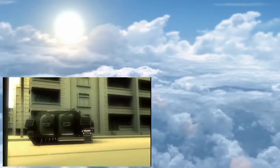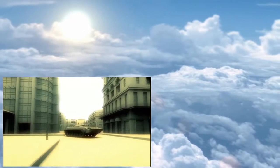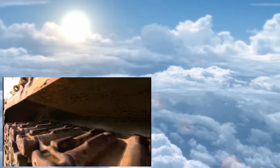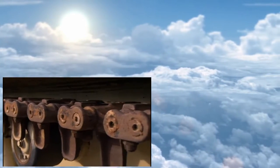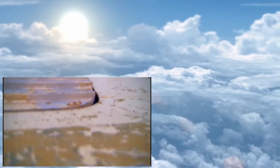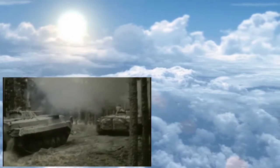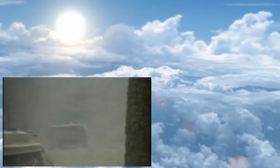Appearing for the first time in 1967, the BMP was a major innovation on the battlefield. The BMP was designed part light tank, part armored personnel carrier in the Cold War for nuclear battlefields. The BMP-1 was really the first of what we now call infantry fighting vehicles. That means an infantry vehicle that's designed not simply to bring infantry into combat and have them disembark and fight on foot. It was designed to allow the infantry to fight from within the vehicle.